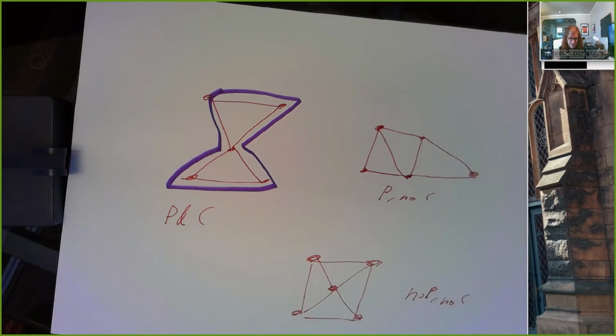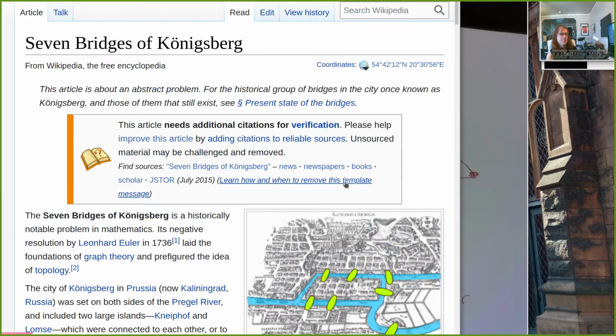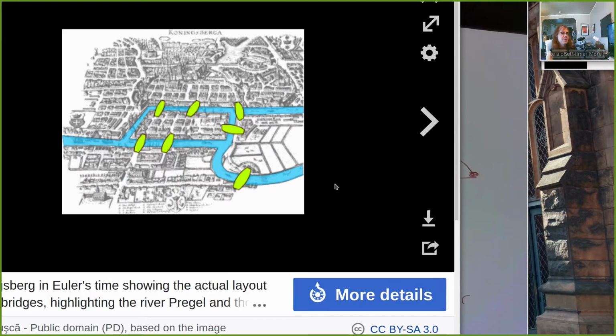So is there a quick way to tell? There's this famous question, the seven bridges of a place I can't pronounce because I'm American, but it was an area of town where there were these seven bridges, and people wondered, is it possible to walk across every bridge without having to travel across a bridge more than once? And I don't think you can have a circuit without a path, because a circuit is a path. It's just a path with some extra characteristics. So if you have a circuit, you definitely have a path.